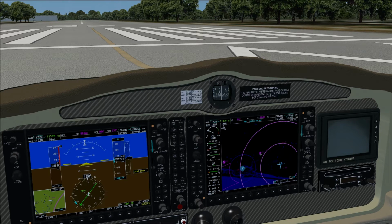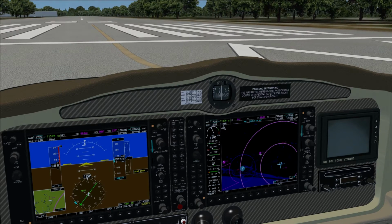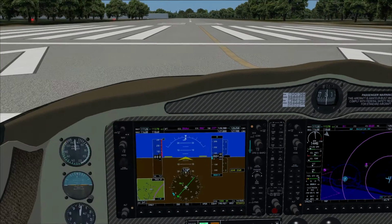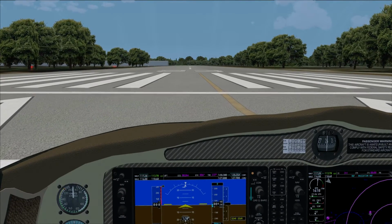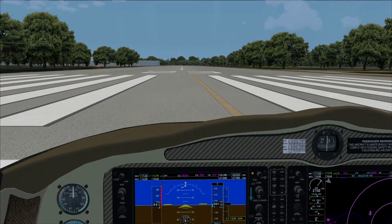So we'll head up, take a look at the airplane, and maybe do one or two stall demonstrations for you, and let's get going. So we're going to hold the brakes, bring in a little bit of power. Let off the brakes, verify that we have directional control of the airplane, and then we'll bring the rest of that power in nice and slowly.